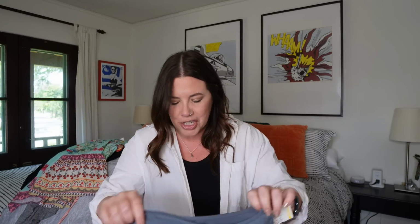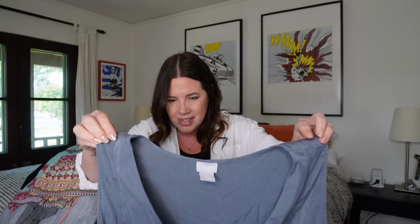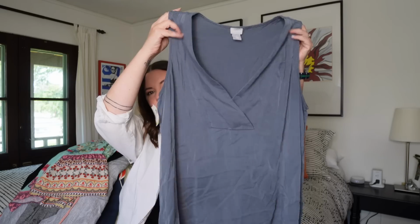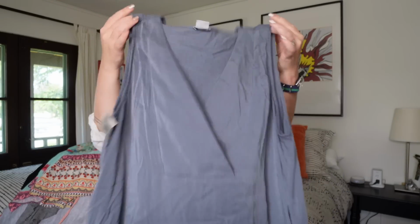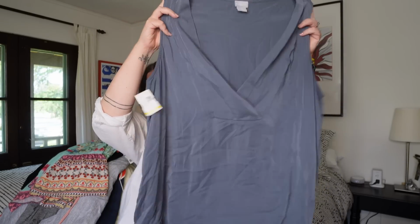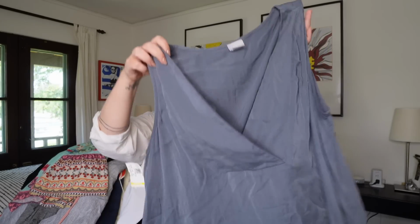Next up, this is such a cute little top from Chico's. I've been slowing down picking up Chico's, but this is exactly the type of thing that I think will sell really quickly. I love this steel blue. This is a size 3, so it's an extra large, and it's this kind of viscose tencel fabric. It feels like silk, and it's in fabulous condition, sleeveless.